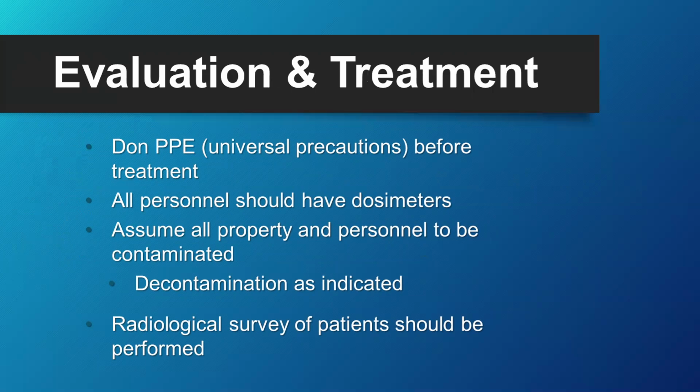Evaluation and treatment. Well, don standard precautions before treating the patient because of the concern for external contamination. If it's irradiation only, again, let me mention that there is no risk to healthcare providers. All personnel should be wearing dosimeters so they can measure their potential exposure while managing these patients. Assume that all personal property and personnel are contaminated and decontaminate them as indicated. And decontamination is really pretty simple. All you need is water and lots of water. And radiologic surveys using a Geiger counter should be performed to evaluate for external contamination.